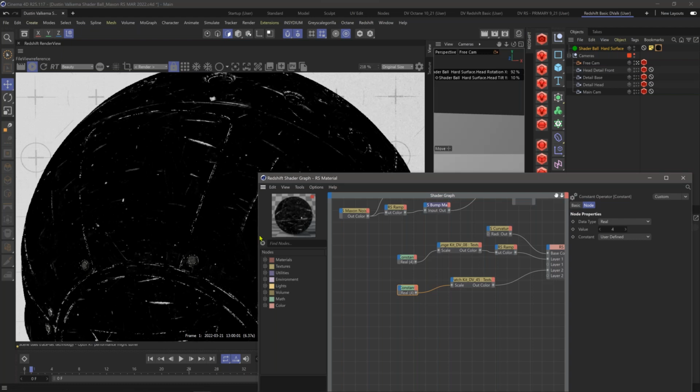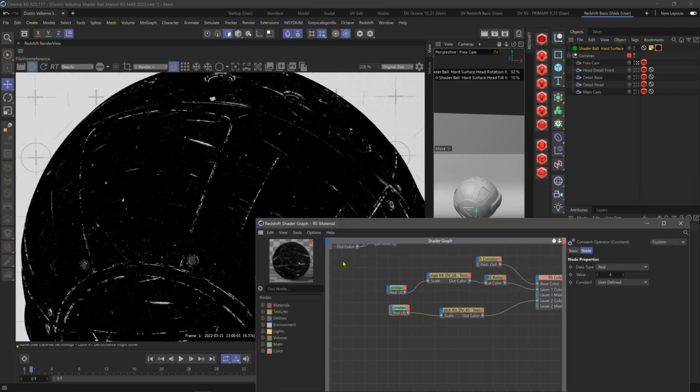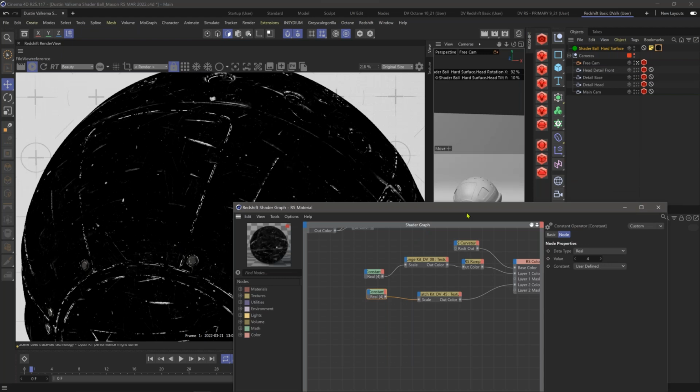There we go. And those are starting to get quite a bit smaller. I think that'll work out well. And I'm thinking maybe we want to rotate that map so that the scratches are going somewhat in line with some of these panels.